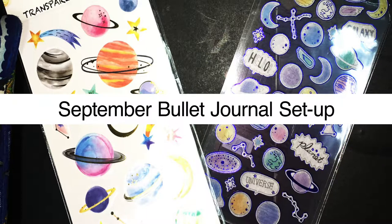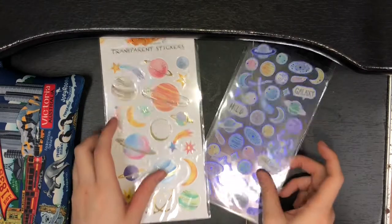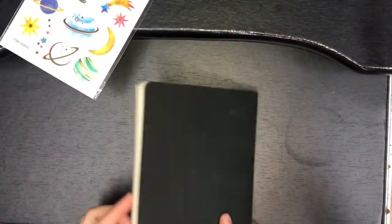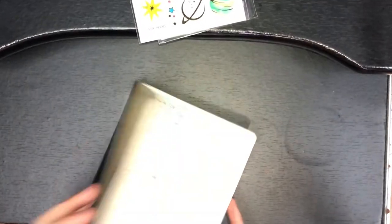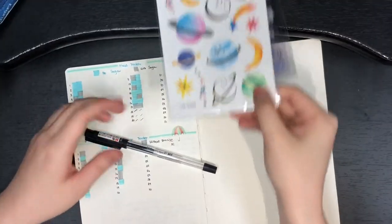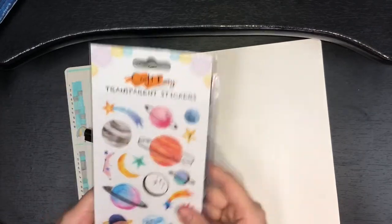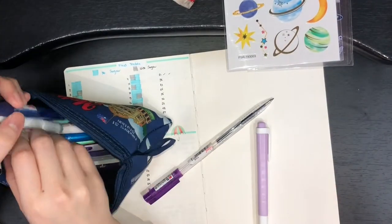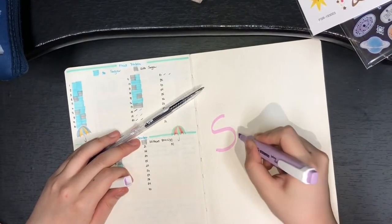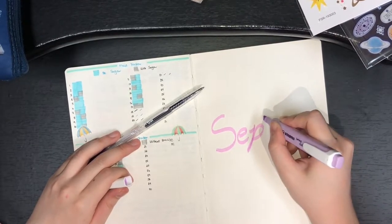This month's theme is space. I'll be using these two sticker sets, one from Craft Easy and one I bought from Divisoria. So I'm just writing the month of September with the use of Stabilo Boss pastel purple.